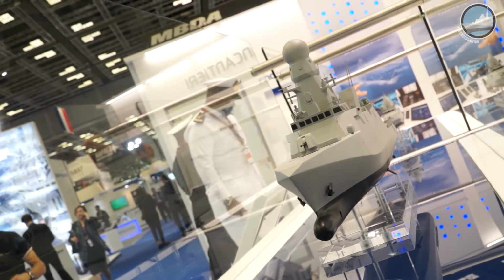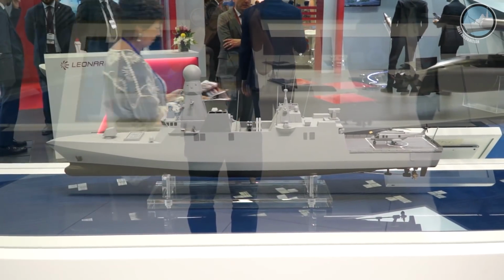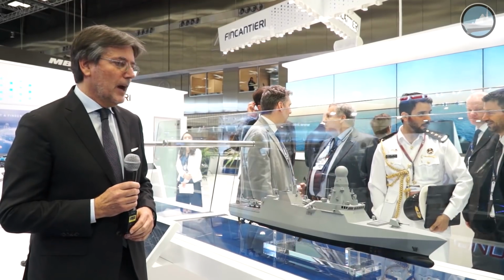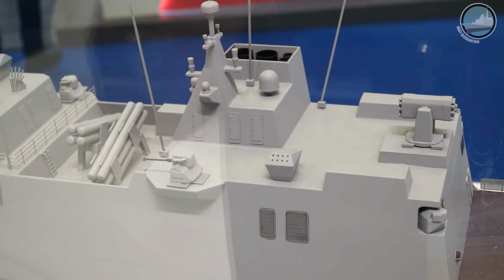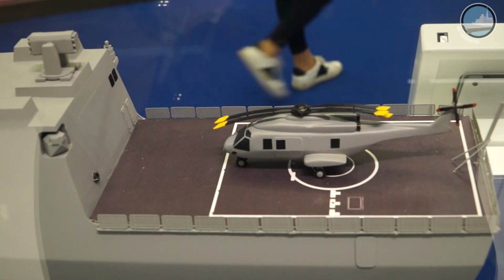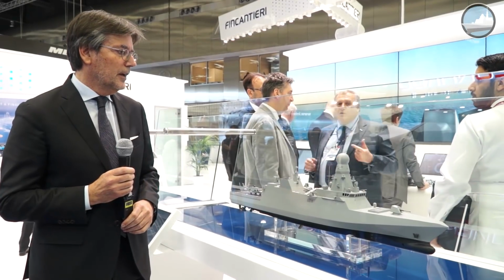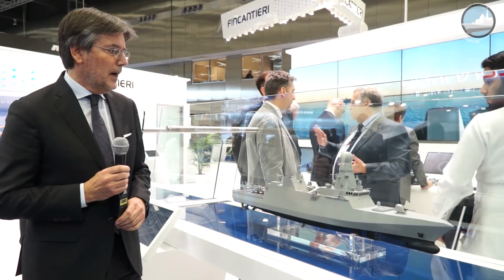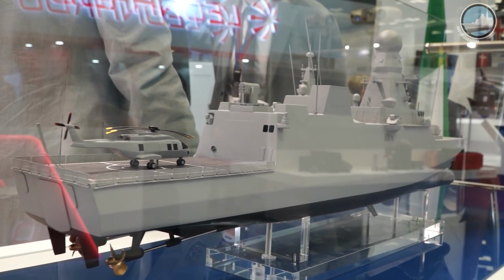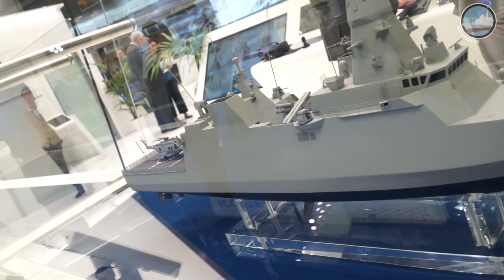So this ship will be the backbone of the Qatari Navy fleet, and it is the size of a corvette, 3,000 tons of displacement, quite armed, and derived from our portfolio of products. The ship is a multi-role corvette, mainly devoted to air defense and surface defense, acting also with some underwater defense capability, but with a considerably high speed of 28 knots, so it is a fast, agile ship with an armament that is typical, I would say, of a light frigate.